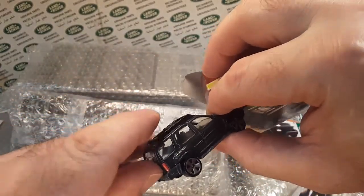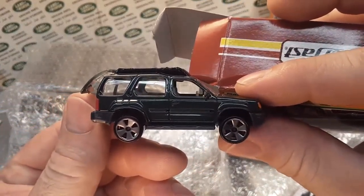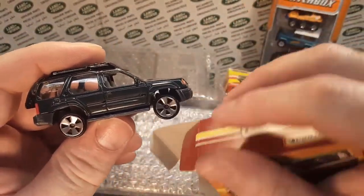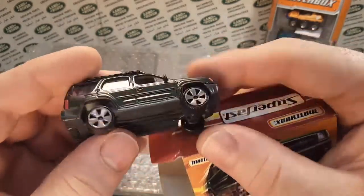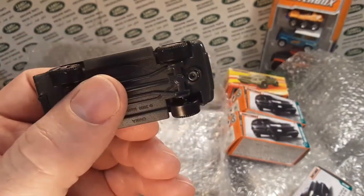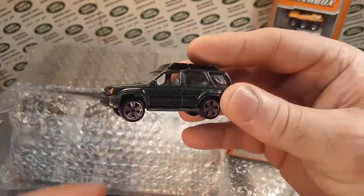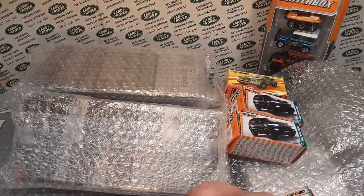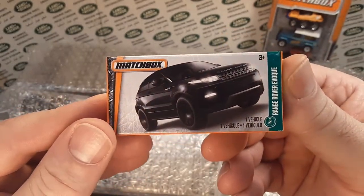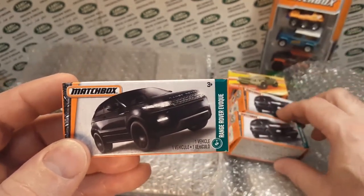I bought this one because this is not a Land Rover, but it is a Nissan. This is the opening door back one here. If I can get the door open. Yeah, the back door does open on that one. The reason I bought this one is for the wheels. I need a placeholder for some of the Land Rovers that I don't have that use those wheels. So I'm thinking about sacrificing this very nice Nissan Pathfinder for that, but we'll see. I don't know. Maybe somebody will talk me out of it.